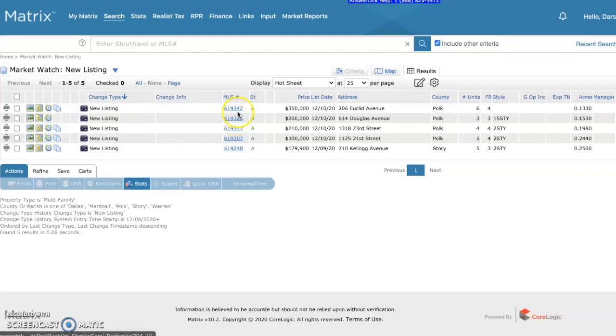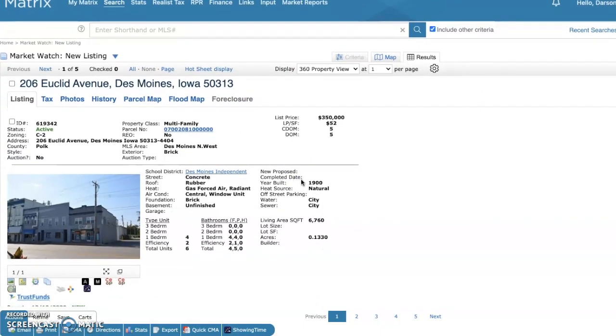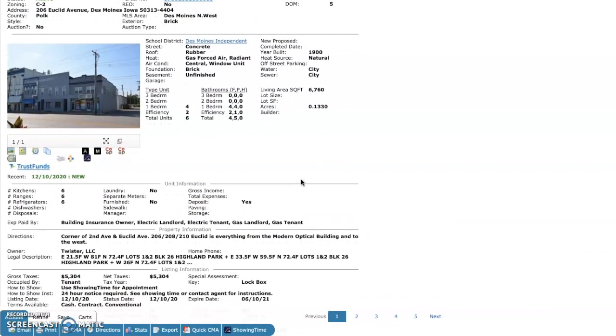We have 5 new listings, and 3 of them were listed by one person or one LLC, and then 2 new ones. So we'll go through them each. We're going to go from most expensive to least expensive. First off, we have a residential and commercial property on Euclid. It's listed at $350, listed 5 days ago. It looks like it's 6 total units.